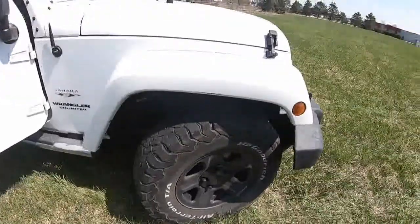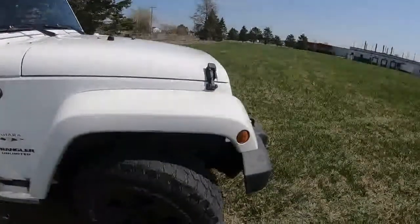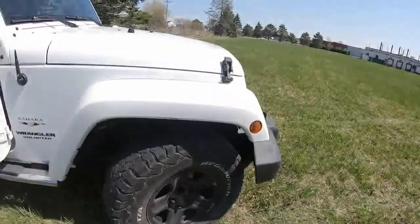Today on the Canadian Way, the 2016 Jeep Wrangler Sahara Unlimited.